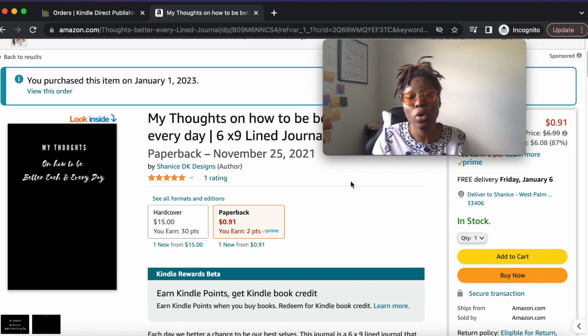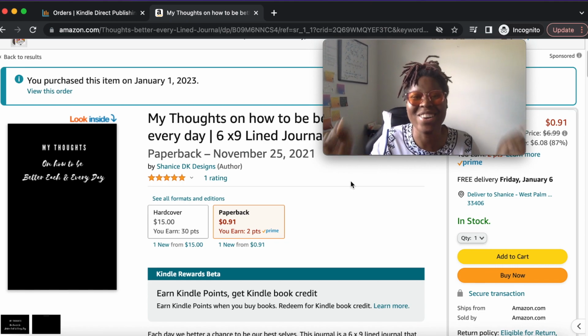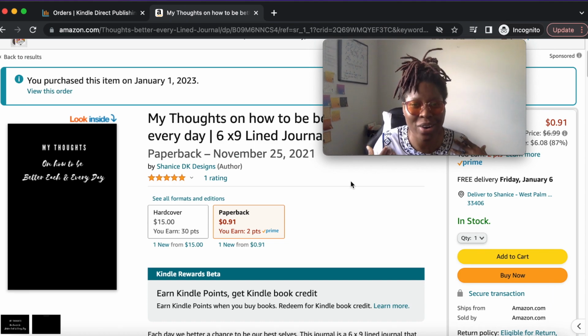So when I noticed that this book was on sale, which I just noticed like 2 days ago, I've been promoting this book non-stop. I'm like, hey, this is only less than $1. Go grab one, which is what I'm saying to you. This is less than $1. Go grab one. Support your girl, okay?